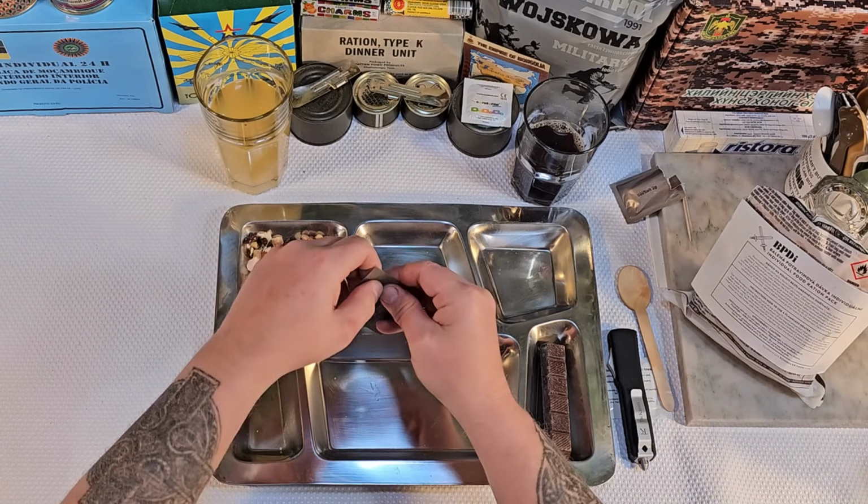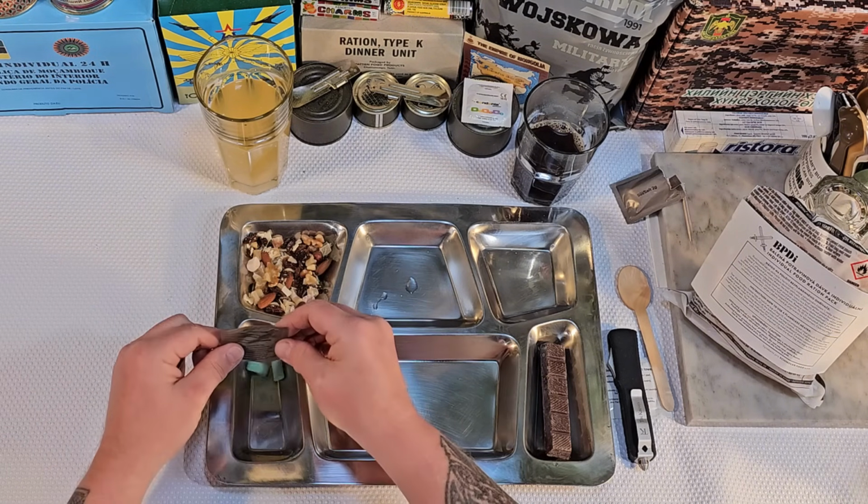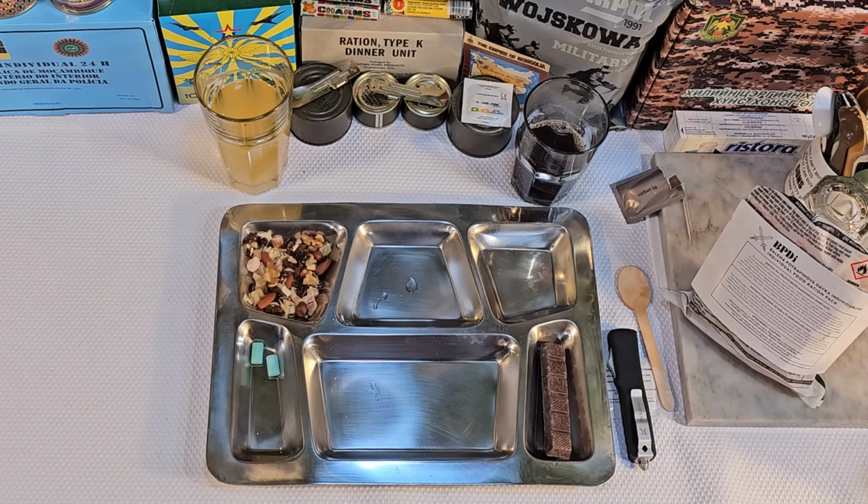And we might as well get this gum out onto the tray while we're talking. Oh, look at that. Nice and sky blue. Oh, there's two pieces in there. Just keep pooping them out, buddy.